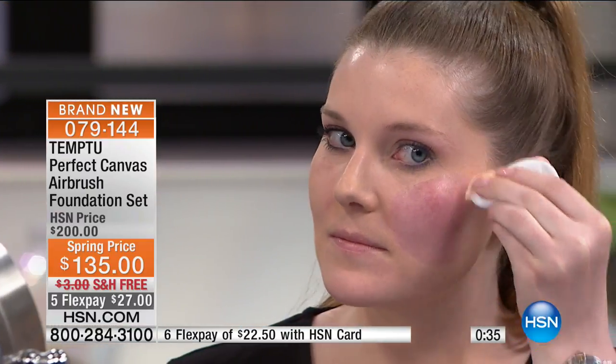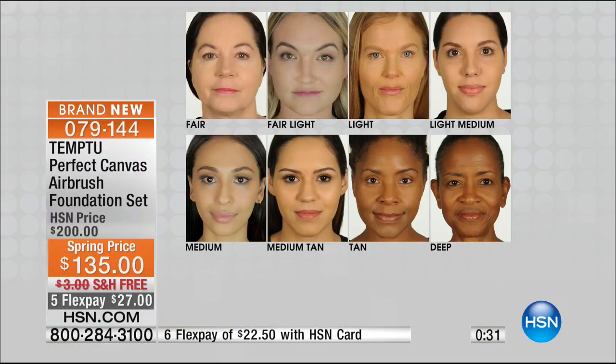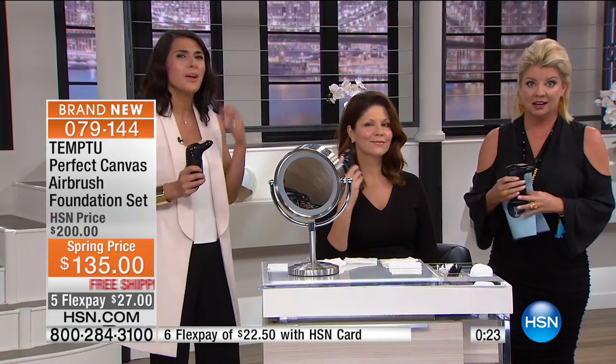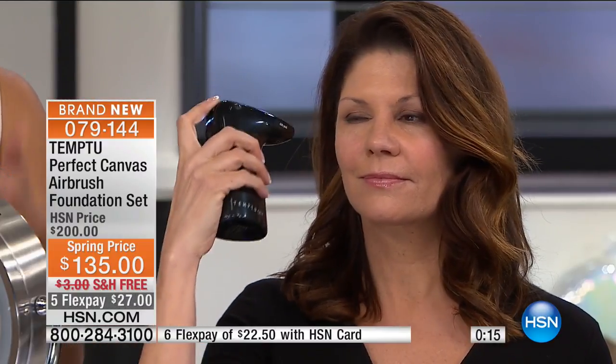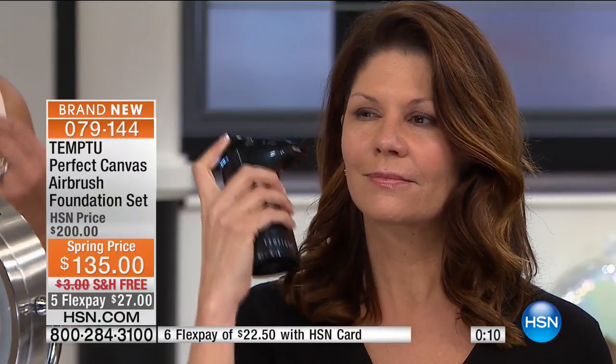30 seconds remaining, very, very busy. You are getting the foundation pod as well. It is the cleanest system I've ever seen. I mean, there's totally no cleanup. It's totally hygienic. There's no cleaning. There's no cords. It's all self-contained. You're not putting dirty brushes on your face either, right? Yeah, that's a great point. The only thing that's touching your face is the air and this makeup, this incredible formula that's got the HydroLock technology that's actually moisturizing your skin as you wear it. Look at Christine. Look at how she's just evening out her skin tone.